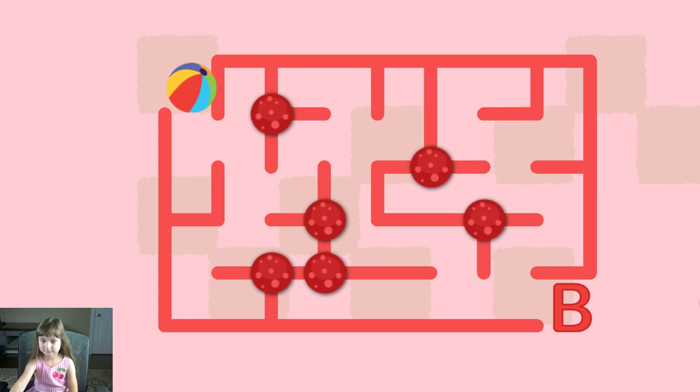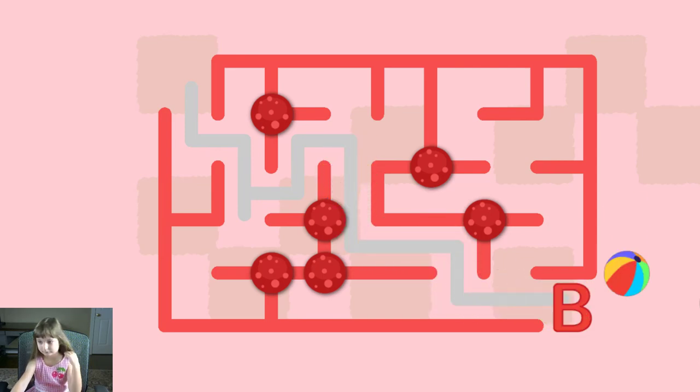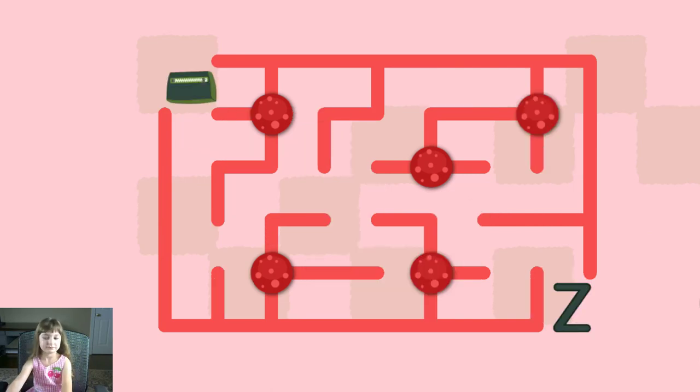Solve the puzzle by navigating the maze. We have a ball now, right? Mm-hmm. Let's see what would happen to the ball. Oh, yeah. Someone's playing. You are a champ.